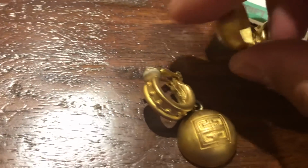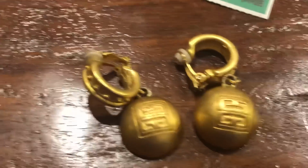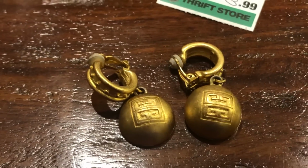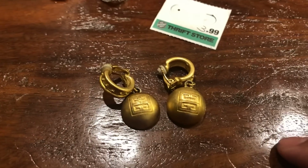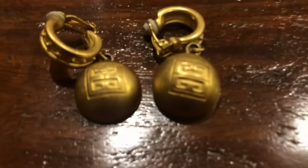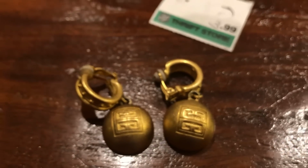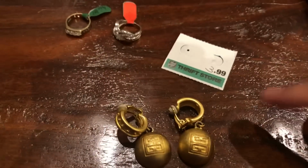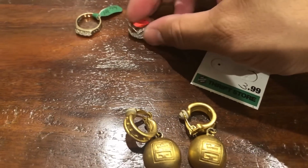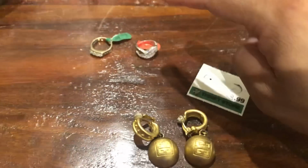So every part of this earring is marked. Three places. So you know it must have cost an arm and a leg when they were brand new. This I'll probably resell, hopefully get 50 bucks. They're in good shape, and pretty cool looking. Of course, they're designer, and I guess it's considered vintage. Most likely I'm going to get more money than if I ever sold this ring. That is very interesting. The costume jewelry is actually worth more than the real jewelry, even this real, quote unquote, gold ring.